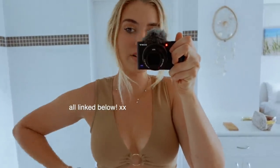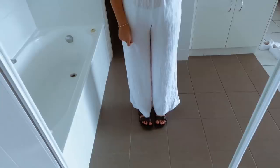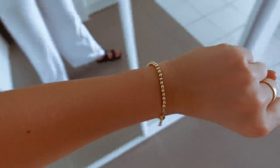Top is from White Fox, which is honestly a little bit out of my comfort zone. But I was like, you know what? We're on holidays. Shoes are Princess Polly. And oh, jewelry. I actually have got a few new pieces I'll show you.